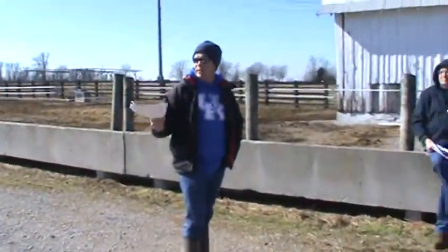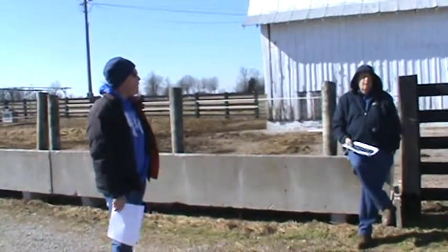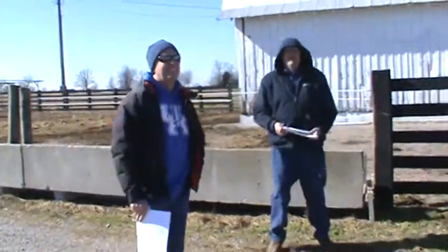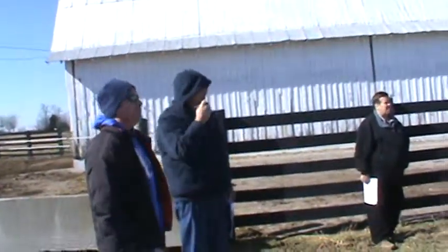The problem is, this isn't my farm, but I give them input on what to do. There's a lot of good ideas out there. I'd open my gate and let them go in the orchard too. Yeah, there you go. You can put the chickens out there. You put the chickens in that orchard, they take care of every bug and insect in there, and then you wouldn't have to do spraying.